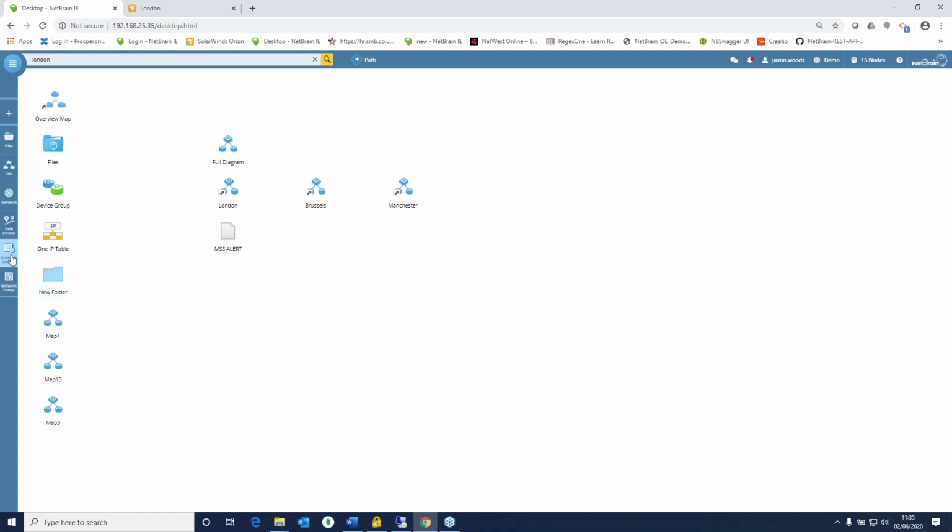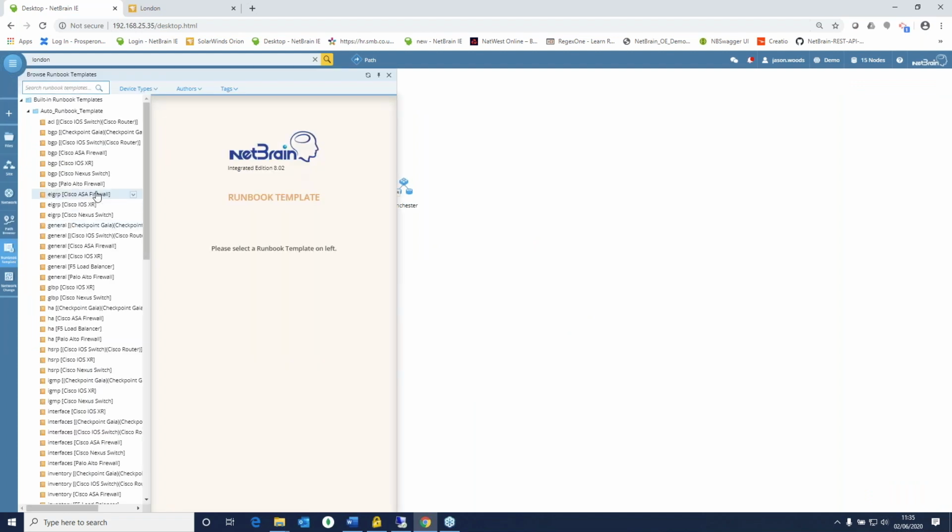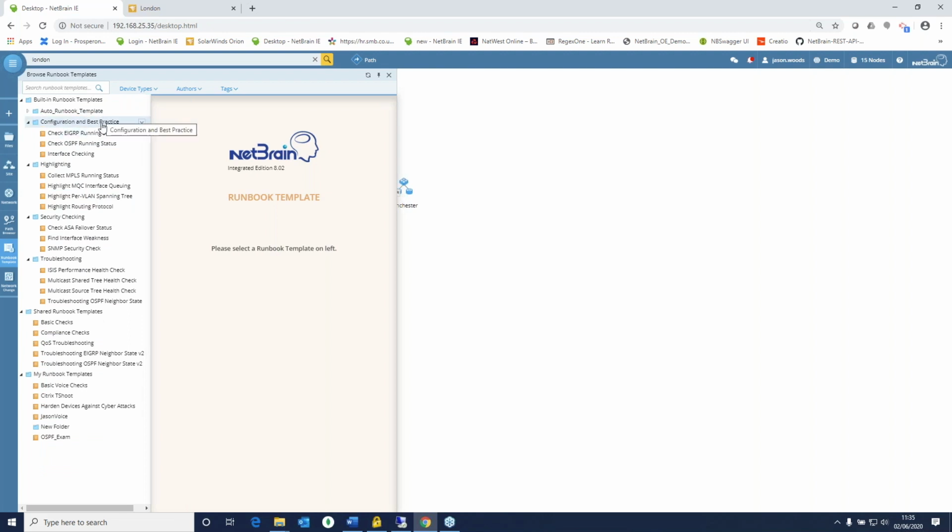A runbook in NetBrain is a set of operational steps which enable you to execute step-by-step workflows for network data collection and troubleshooting. These are fully customizable as well, and we have loads of these that come out of the box with NetBrain for troubleshooting particular issues. As I said, they're customizable, so this can enable experienced engineers to create bespoke playbooks for less experienced engineers, helping them find that needle in a haystack when troubleshooting specific issues.